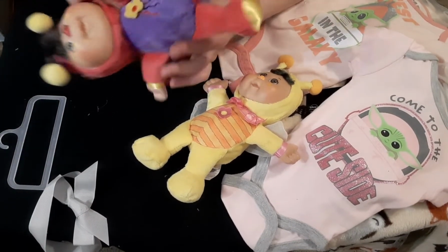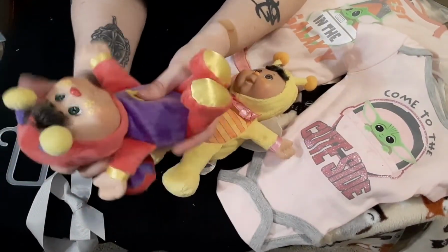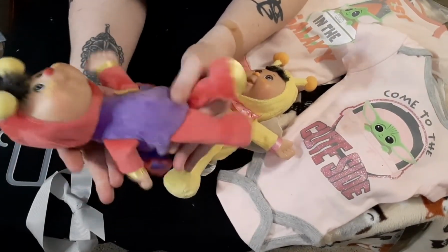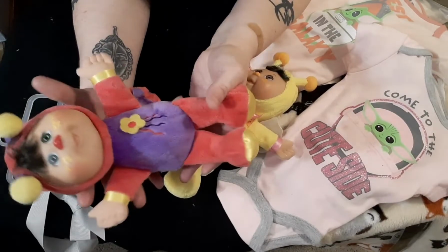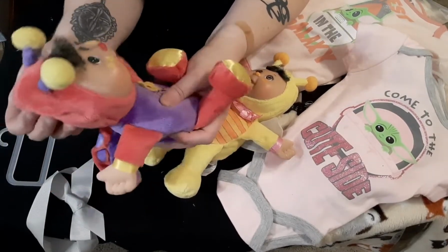Yeah, 2010. That's what I thought. It's when I came back from England. So this one, they're both soft-bodied, you know. Cabbage Patch Kids are soft anyways, but these you can't take their clothes off and change them or anything like that.